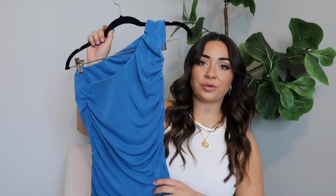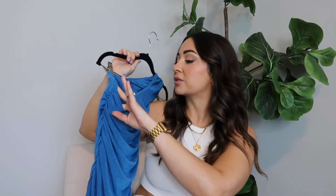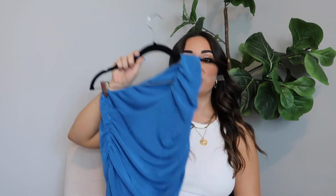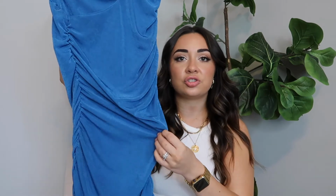The last fashion favorite I have is this dress. Oh, this dress is so cute. I just have it clipped on like this because I didn't know how else to hang it. It doesn't have one of those plastic things on the inside, which I like, but it makes it difficult to hang because it is one shoulder. It's a mini dress, this amazing blue color. It does come in other colors, but the material is just great.